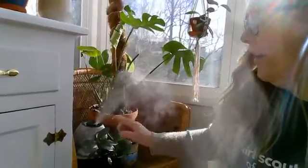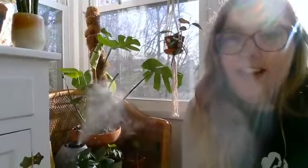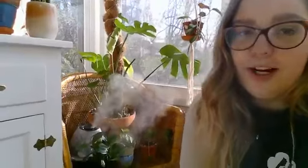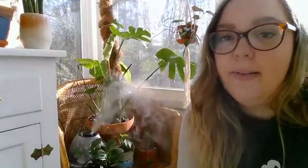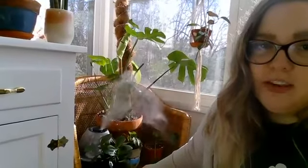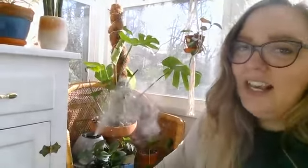I don't think you'll be able to see my face very well right now, but over in this corner, I actually have a humidifier. A lot of the plants that I grow are native to rainforests or jungles, and it's super humid inside of a rainforest. So to give some of my plants the conditions that they would get in the wild, I have this humidifier, and it adds water droplets and humidity to the room, making it more humid for those guys. It gives them a little bit more of the growing conditions that they like.